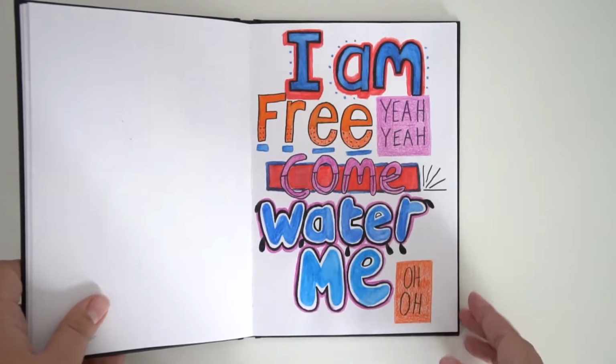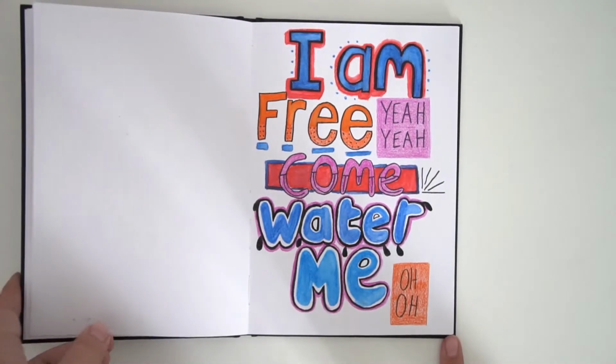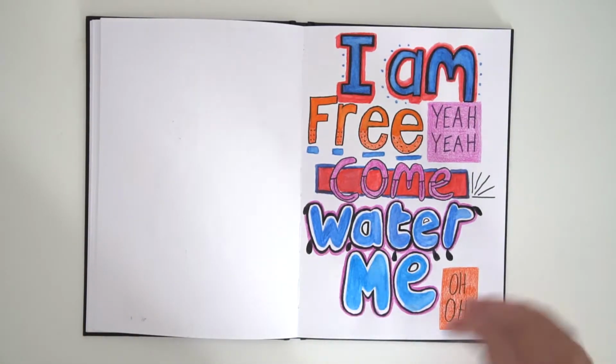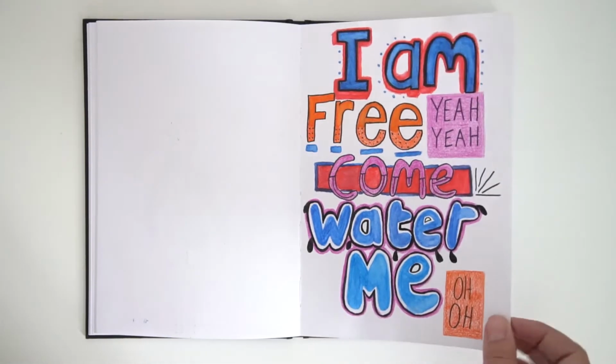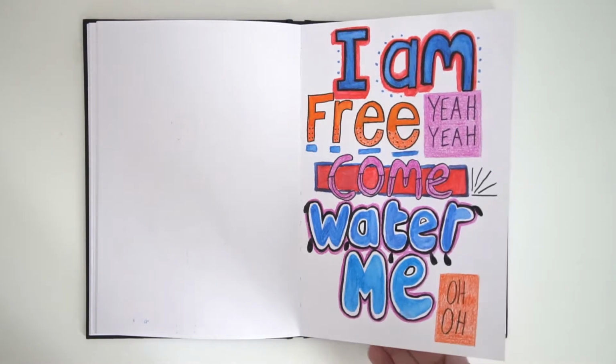Next we have this lyric from Lizzo. She's got a song called Water Me, and this is from that. The song was just going round and round in my head for ages, so I just had to get it out one day when I was being kind of freeform. I used watercolour pencils for a bit, and pens and normal pencils, so it's a bit of a mix, and it was really fun to do. It was quite different to anything I'd done before at that point.